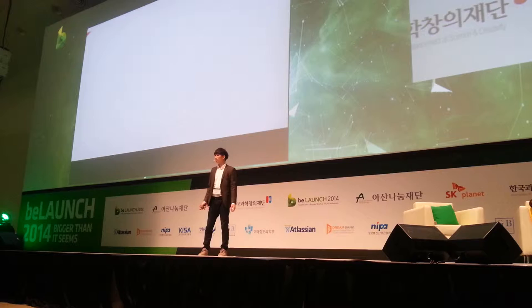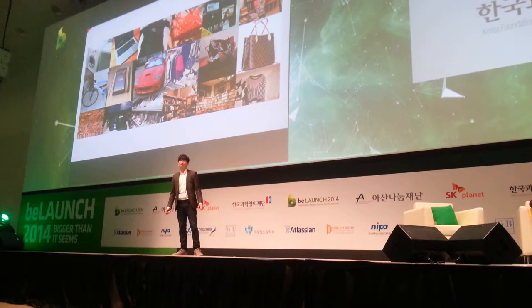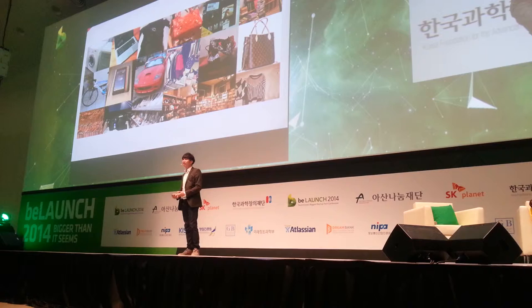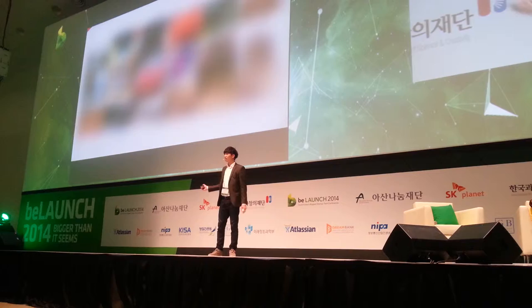But there's a problem. Search could take time. And with this tiny screen, you probably need to spend 10 minutes keying in the keywords on it, and it could be very tiring. Introducing Snapdeal. Just snap, you can find the best result.